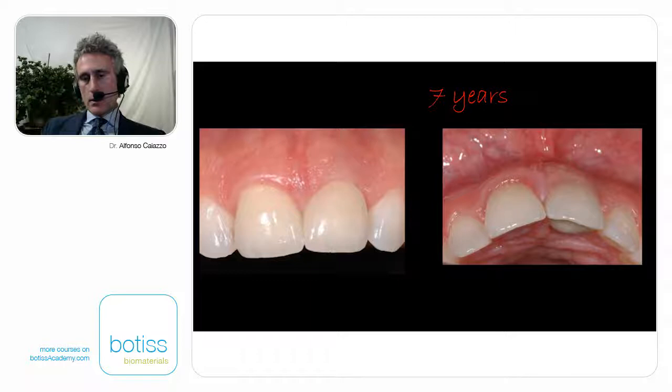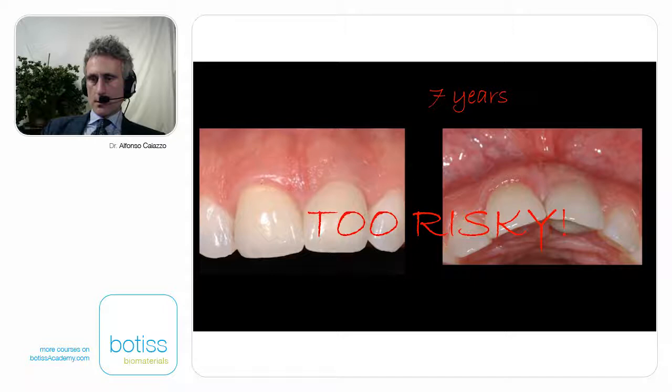I don't think so. This is way too risky because we haven't taken any action but inserting the implant. And we know the implant won't save us from resorption, won't save us from losing the root eminence appearance. I was just lucky in this case. But this is way too risky. I wouldn't do a procedure like this in my practice anymore.